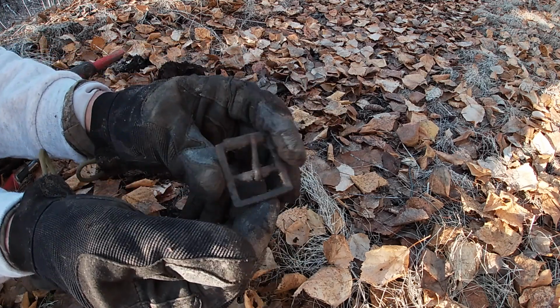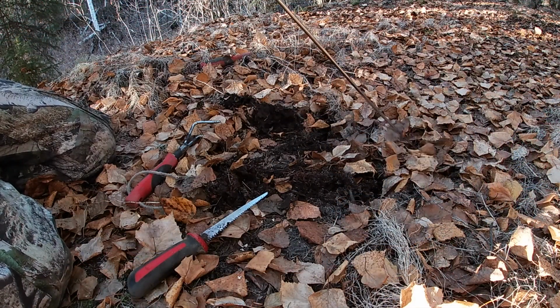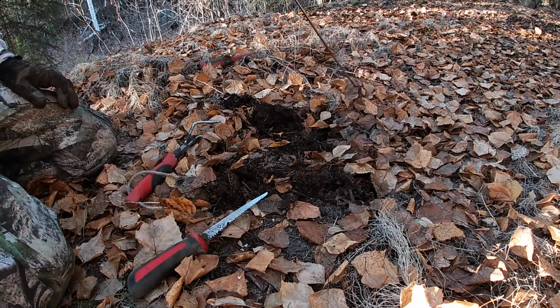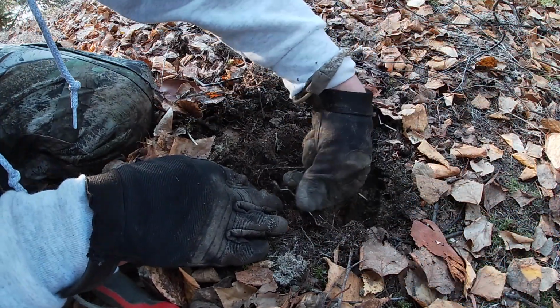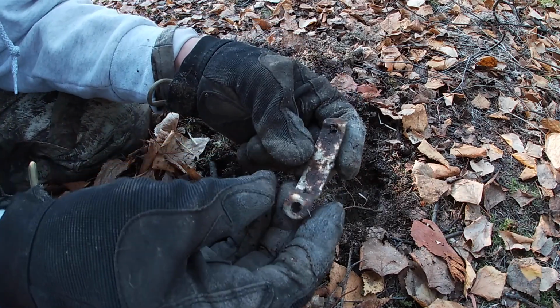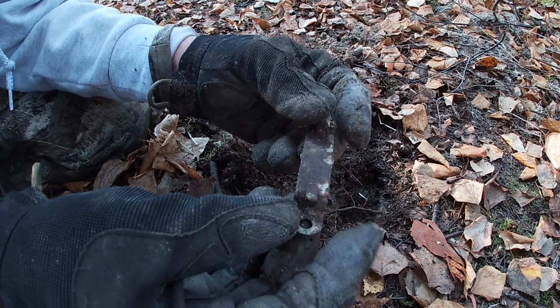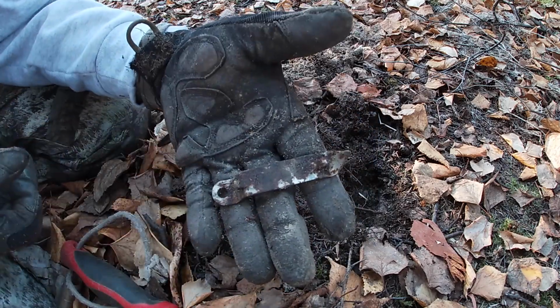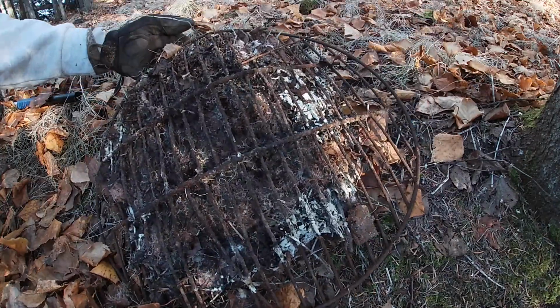Dug up a whole bunch of pieces of old cans here so far, and then this popped up. Sweet. Look at this. Just found an old can opener. Nice. Found an old fire grate. That had a strong signal.